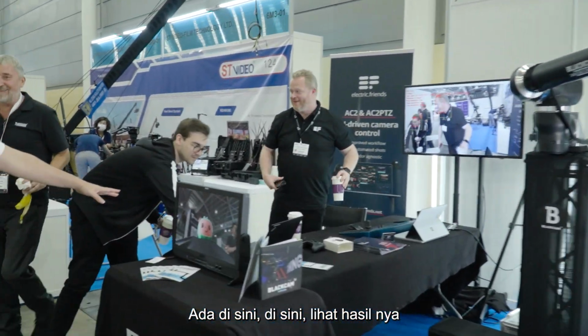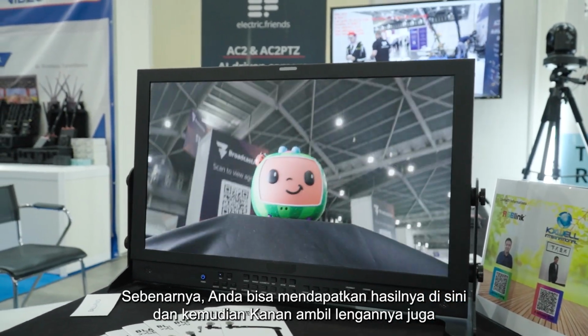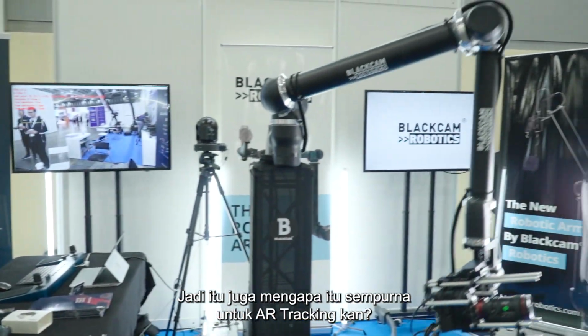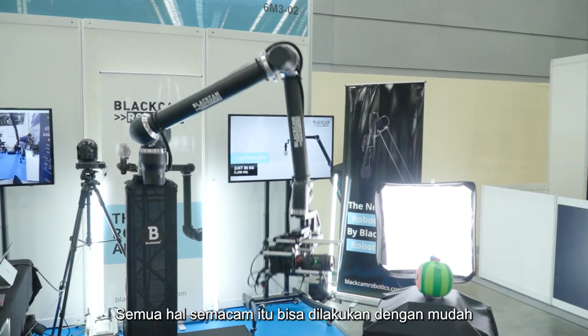Here, check out the result. You can get both actually. You can get the result here and then get the arm as well. And as you can see, it's still really, really smooth. We have a high precision system here, so that's also why it's perfect for AR tracking. All that kind of stuff can be done easily.